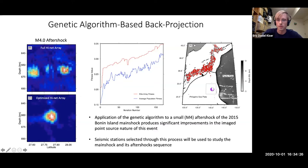But the important part is whenever you run this event through the genetic algorithm, this is what you get out. This is the source image produced by this optimized array. And you can see it now has a much more impulsive, discrete source of energy, which we would expect for a small aftershock of this size. So we can use this seismic array that optimizes this point source to study the main shock as well as the aftershock sequence of this event.